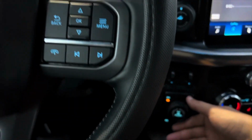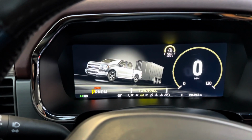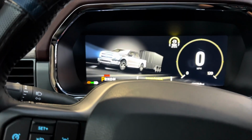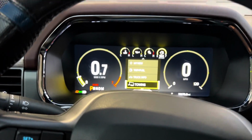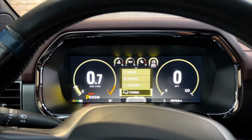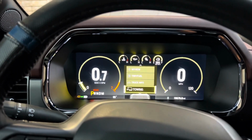But let's go ahead and go through the drive modes. So you're gonna have your tow mode. So in tow mode, it's gonna go ahead and downshift for you. So whenever you're braking, it kind of does like the engine braking like if it was a diesel. So that is very neat, especially going downhill. It does alleviate some pressure from you going through your brake pads.